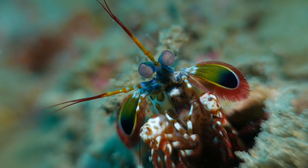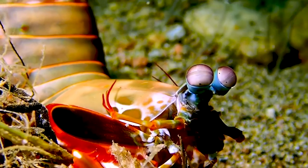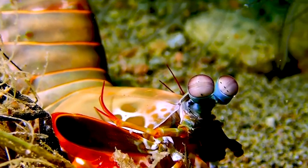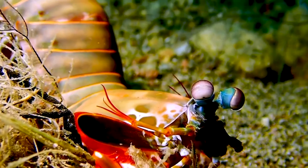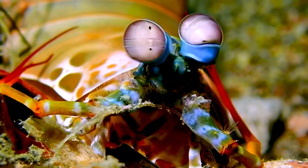Undoubtedly, the most famous of all mantis shrimp is this peacock. Popular with both divers and in the aquarium trade because of their beautiful peacock-like colors, this species is very common here, always making an appearance at nearly any dive site.